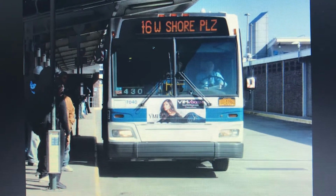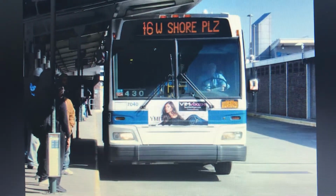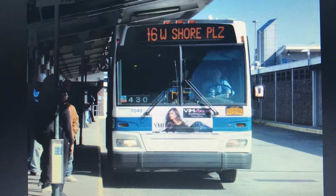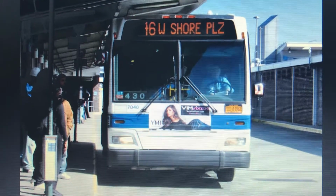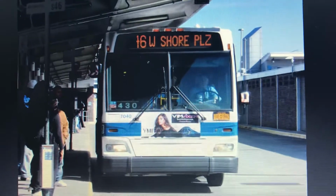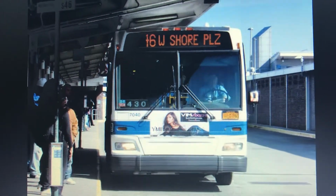Next stop, Castleton Avenue and Zebra Avenue. Transfer available to S52. This stop is Castleton Avenue and Zebra Avenue. Next stop, Castleton Avenue and Glen Avenue. This stop is Castleton Avenue and Glen Avenue. Next stop, Castleton Avenue and Harborview Court. This stop is Castleton Avenue and Harborview Court.